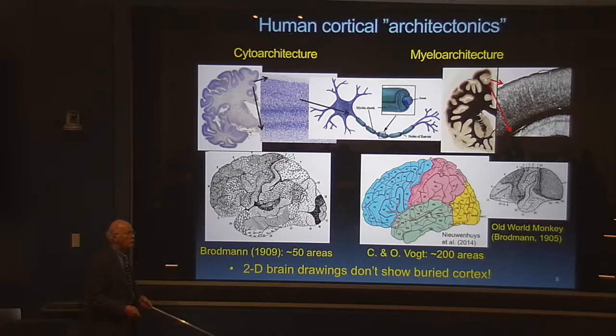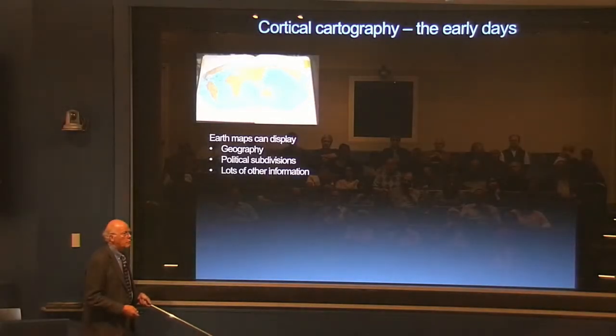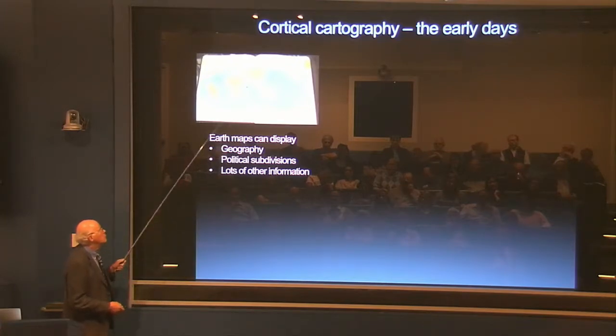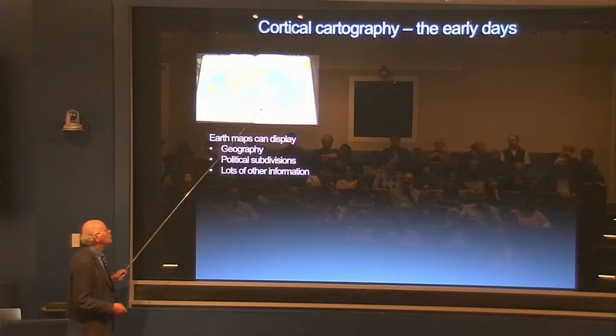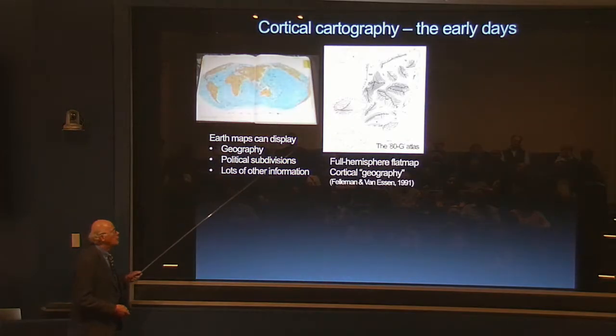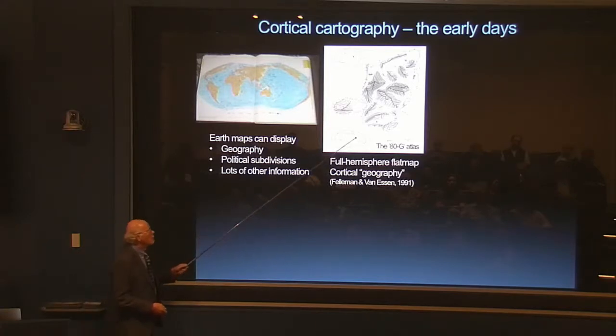And so when I started working on macaque visual cortex back in 1975, I was struck by the analogy with Earth maps, which of course give us useful two-dimensional flat maps by making a few cuts and flattening the Earth's surface out and using it to represent things like geography, the continents and islands and valleys, as well as the political subdivisions and tons of other information that can be portrayed on flat maps. So for the macaque, as Jerry touched upon, we made flat maps of macaque cerebral cortex.